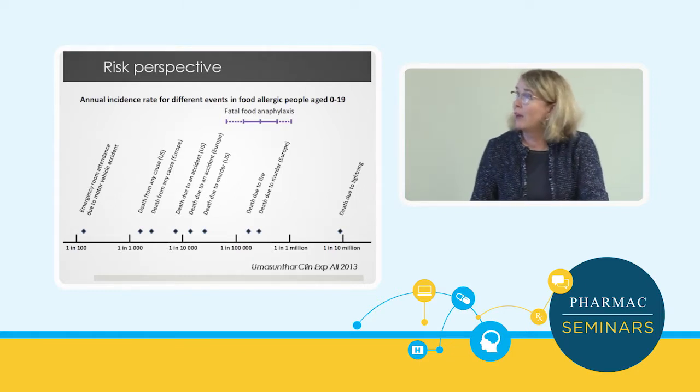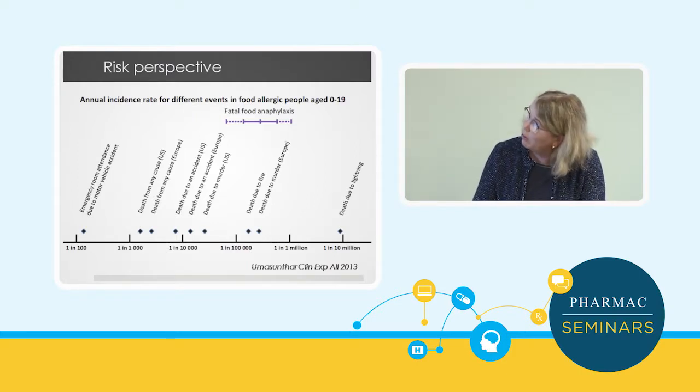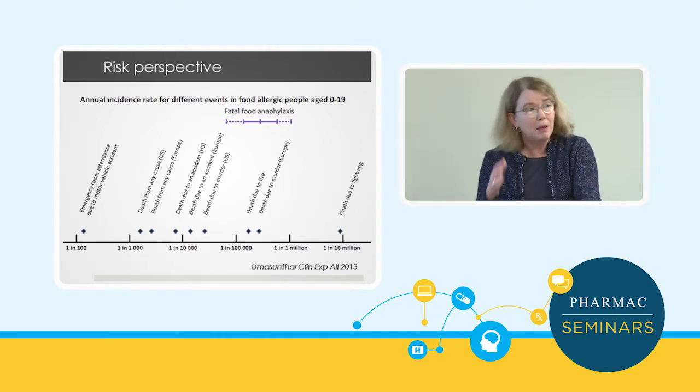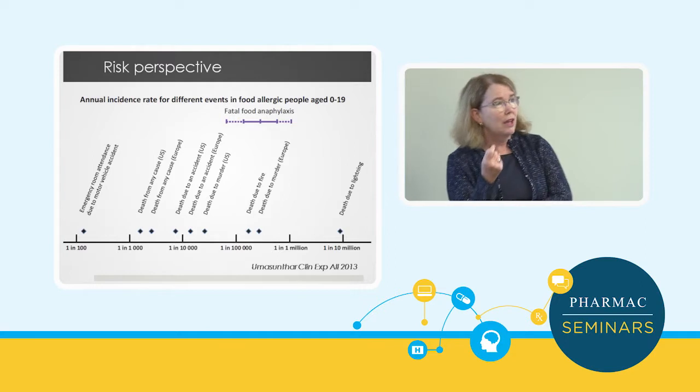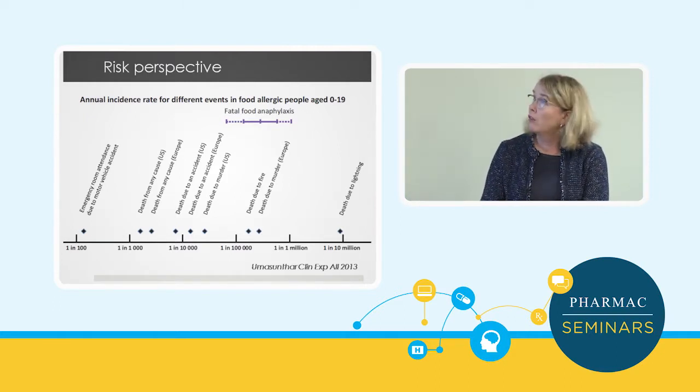This is an estimated risk of fatal food anaphylaxis for food allergic people aged 0 to 19 in the UK, which is lower than the risk from death by murder in Europe. This is death by murder in America, so, you know. But we've got to try and keep it in perspective. It's not that the risk is zero, and we want to stop it from happening, but equally we want to make sure people can live normal lives. That's the calculation, so it's low.